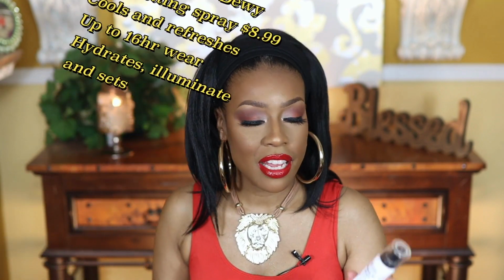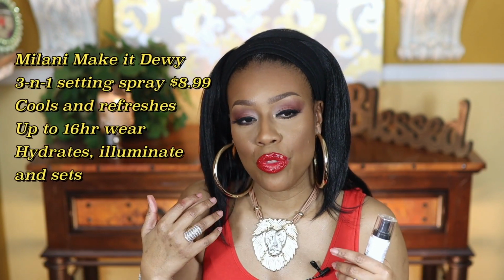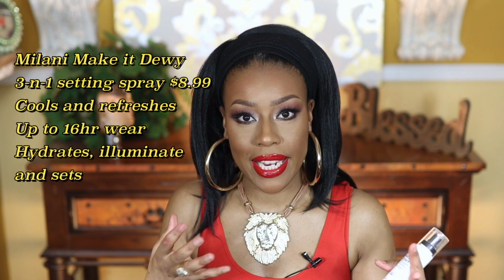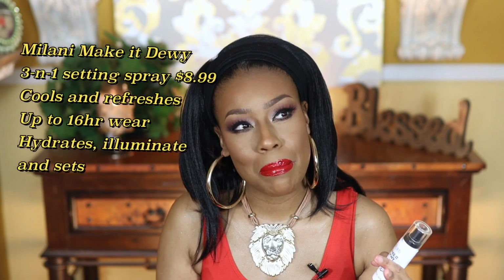All right, so the next one is by Milani, and this is the Make It Dewy setting spray. Now this one is dewy. This one is going to leave your face very, very radiant. If you want the wet look, or not wet look, maybe that's a bad term, but you are going to have a lot of dew. So if you like that, this one is good.